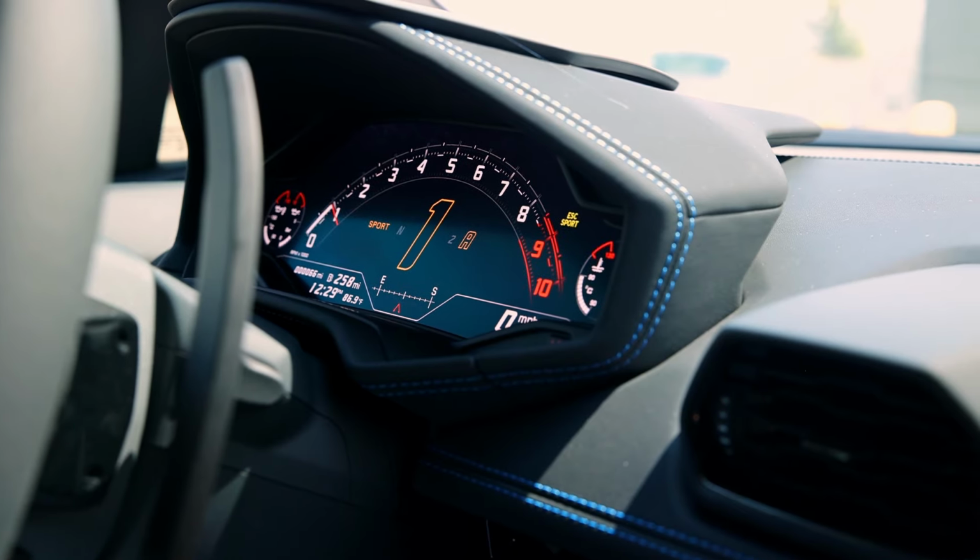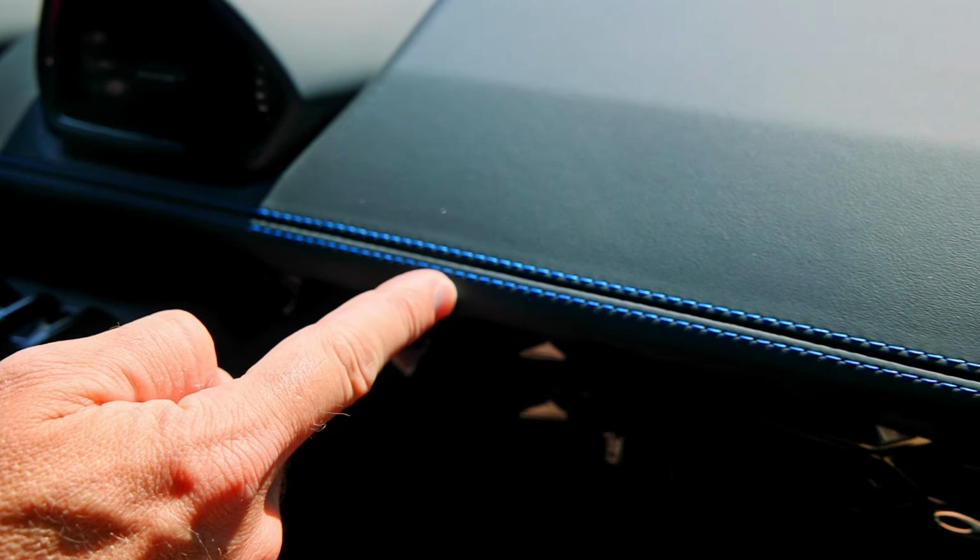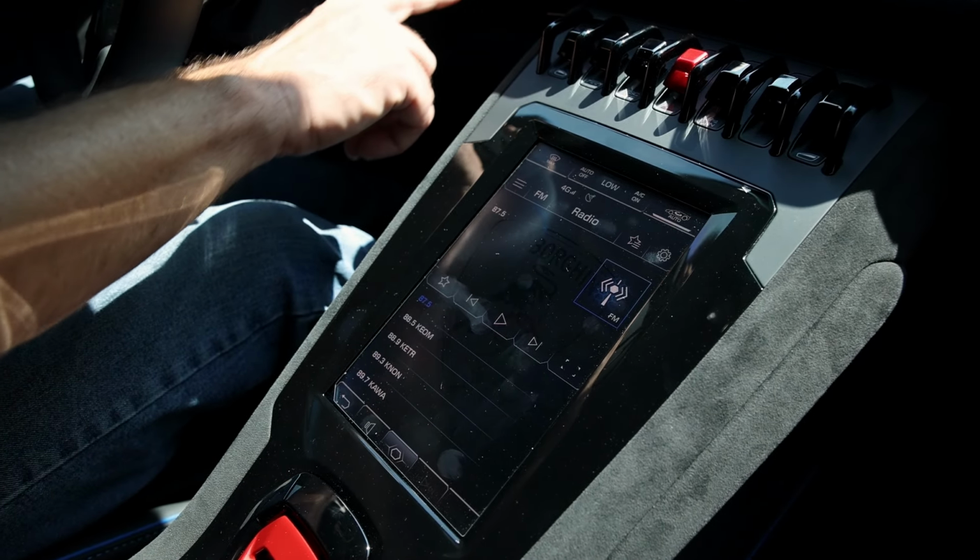The first thing my eyes go to when I get in this is the tachometer. It revs up to 8,500 RPM. Sick. The interior of this is everything you would hope for in a Lamborghini. I love the trim pieces here. It's just got a real great Lamborghini feel to it. This is cool. The center infotainment console has the glass in it with the Lamborghini logo etched into the glass. So the Lamborghini logo is ever present there. It looks really cool and reminds you exactly what car you're driving.